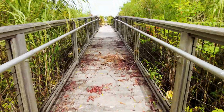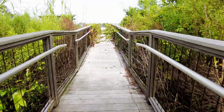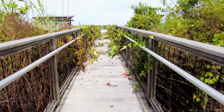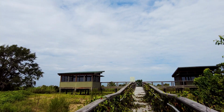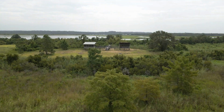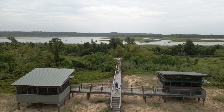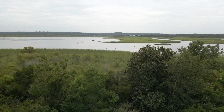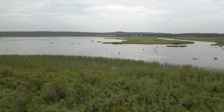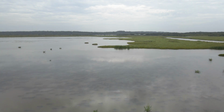Guys, I'm really glad that we found this. I was kind of worried that I wouldn't be able to find it while paddling in here. So I'm super excited to see this. Oh, look at all the dragonflies.